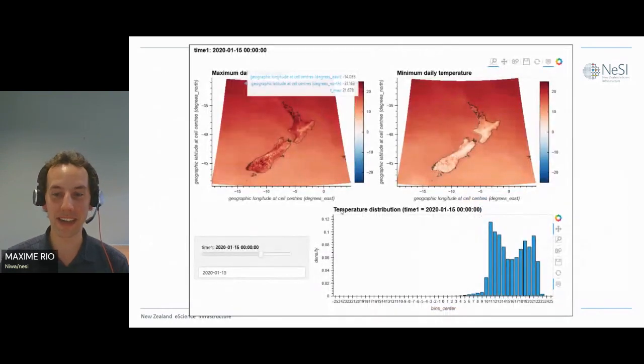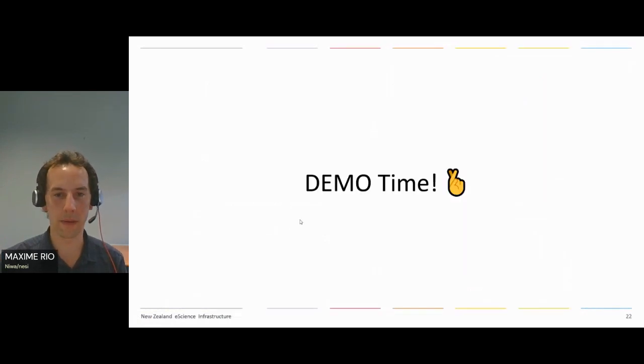This is how the end dashboard looks. I have my two minimum and maximum daily temperature plots on the top. Again, as I said, I rearranged the layouts. So I have my widgets on the bottom left, and I have my histogram on the right. With the date picker here, I can click, it will change the slider and update everything. And I'll show you, if time permits, at the very end how that looks live. So I'll just skip the demo for now.